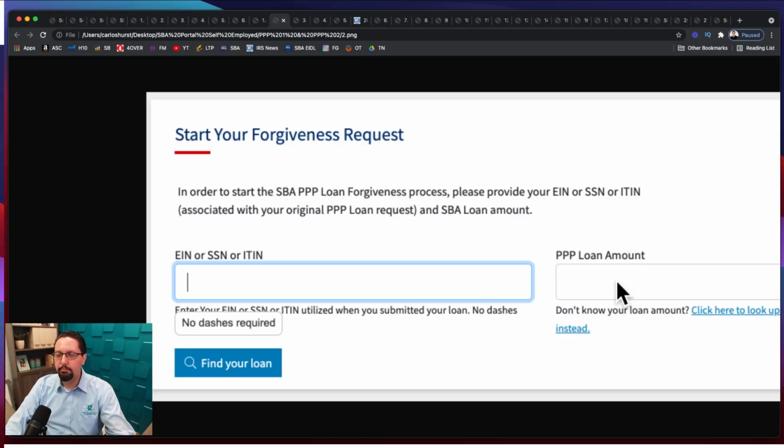Here you're going to put your PPP loan amount. It doesn't matter if it's your PPP1 loan amount or your PPP2 loan amount. It doesn't matter. Put any of the 2 PPP loan amounts here and you click Find Your Loan.